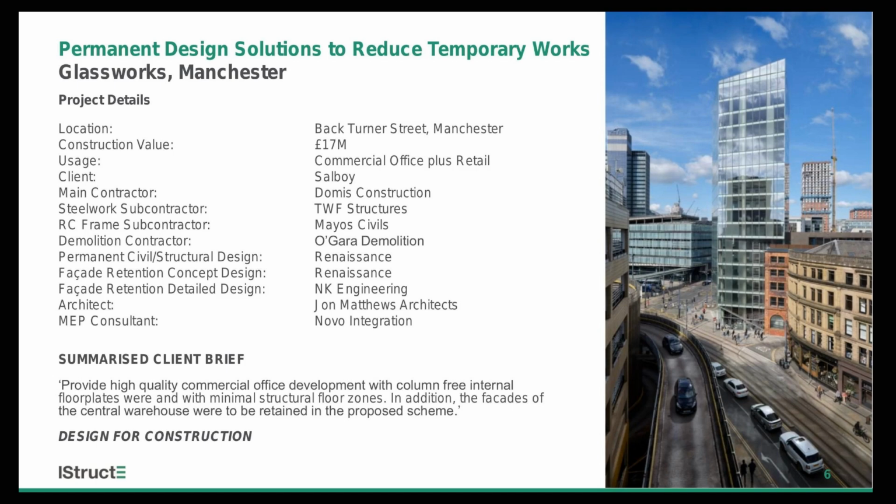So some key facts of the project are listed here. The key ones being that it's a commercial office development with retail and amenity provision at ground floor. The client is Solboy, and the main contractor was Domus Construction. The wider design team was John Matthews Architects as the architect, and Nova Integration were the MEP consultant. And very importantly, the temporary works detailed designer was NK Engineering. Renaissance on this scheme were the permanent works civil and structural engineer. As part of this, we provided a concept design for the facade retention scheme, but that was designed in detail by others, by NK Engineering.